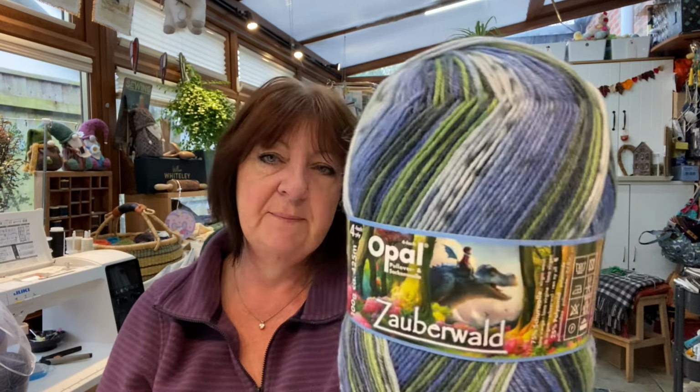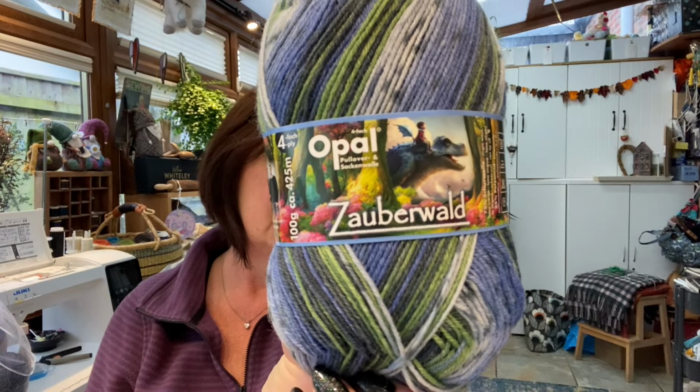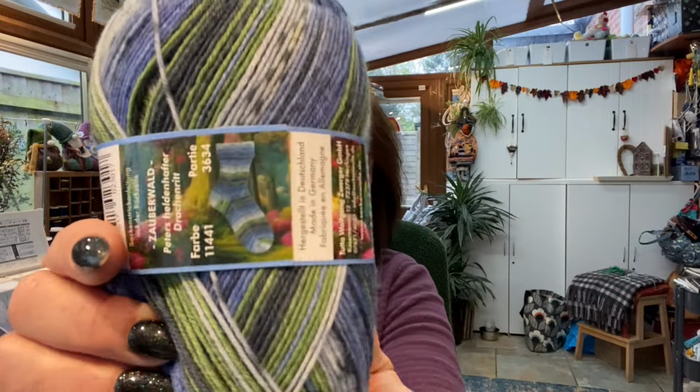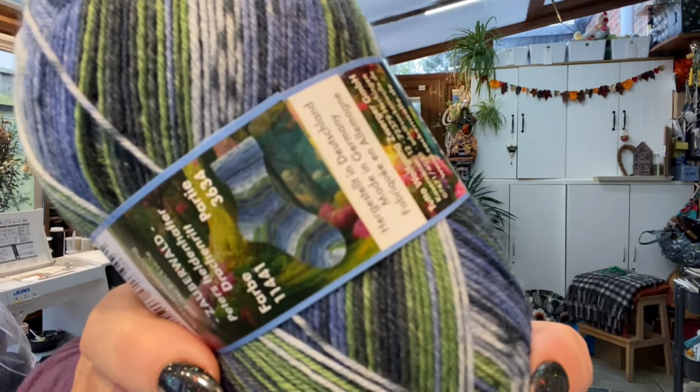And I also found Zauberwald, Opal Zauberwald in Peter's Dragon Ride. And there's a tiny picture of how that makes up. It's Peach Dragon White. It's Fabe 11441.